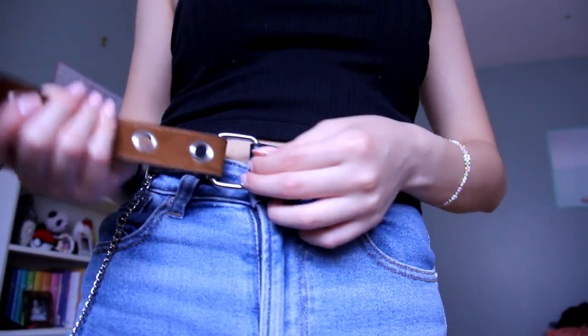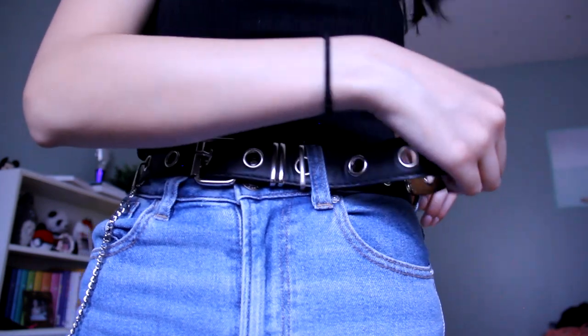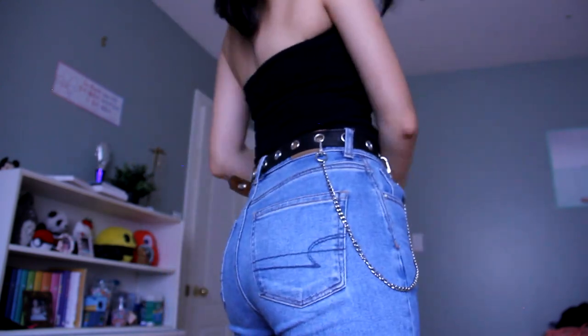The loops are not spaced that far apart and they do go all the way down the belt, which I do think is really helpful because when I get a belt, a lot of the times I will need to poke extra holes in it. So I really appreciate that this belt has holes going all the way down it. That way I don't have to add any more.